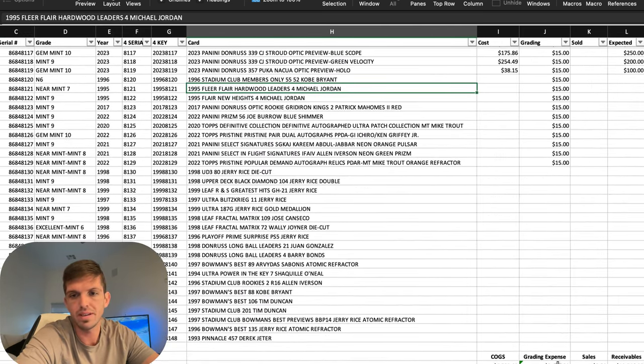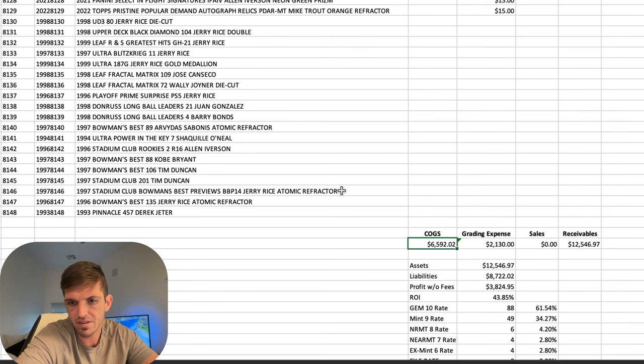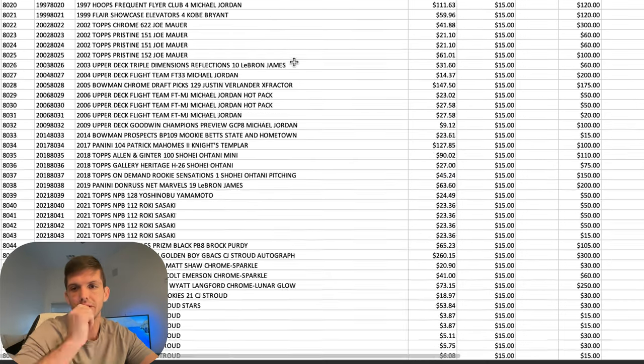Of the ones I sent in, again, I've got to allocate all these expenses. So these were 15. I'll add the shipping costs later. We're looking at roughly $6,500 in cost of goods sold, $12,546 in receivables, grading expense $2,100. It's going to be higher than that. You've seen some of these are estimated to be a little bit lower. 43% ROI, almost $4,000. So I'd probably make about $4,000 off of that order.